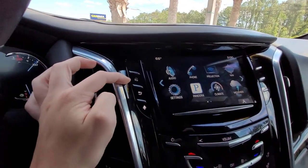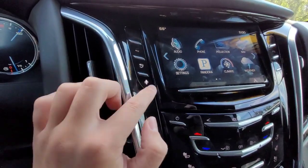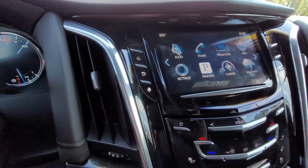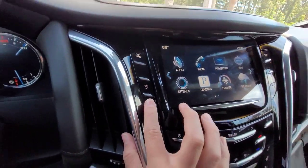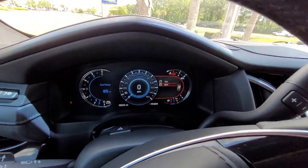So beneath that is where your pedal controls are. That makes them closer to you, that makes them further away. And this here is actually how you adjust your suspension between Tour and your Sport mode.